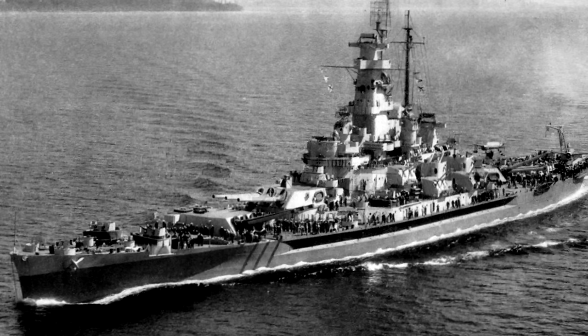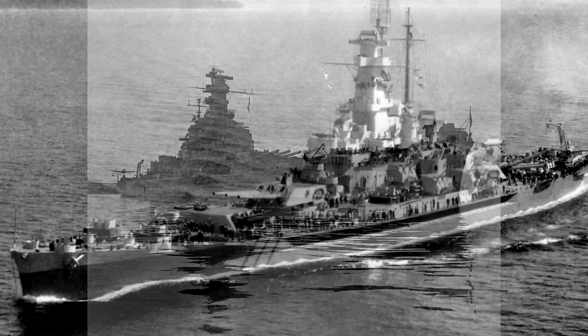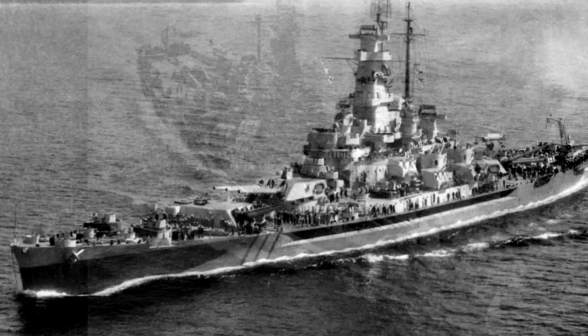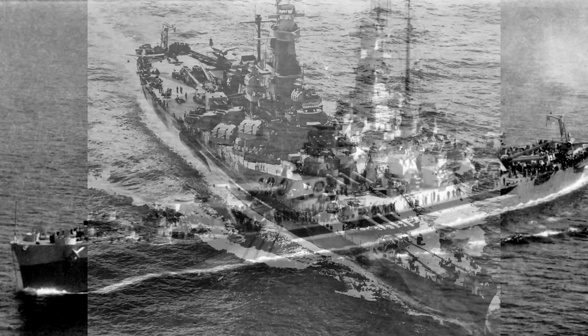There were four South Dakotas. The oldest is definitely South Dakota. And the youngest, the baby of the family, is Alabama. But Indiana and Massachusetts, the second and third, respectively, get a little confusing, because Massachusetts was laid down and launched before Indiana, but Indiana was commissioned first.